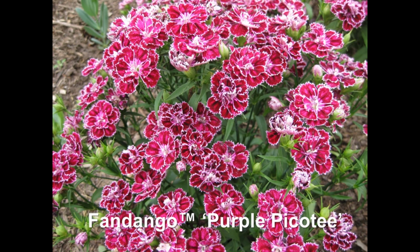When you talk Dianthus, look into carnations. Here's Fandango Purple Picotee. What's nice about this is it has a bicolor of nice white frosted edge, nice fragrance, great as a cut flower. So when you talk about carnations in terms of seasonal Dianthus, the drawback might be it takes a while for them to bloom, but ultimately top-notch in terms of fragrance.